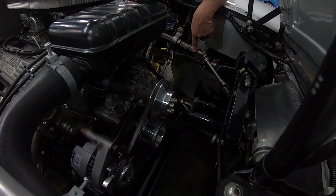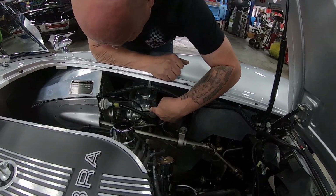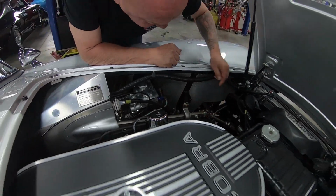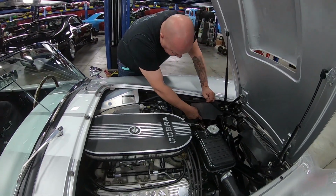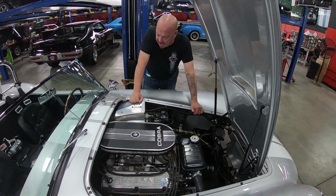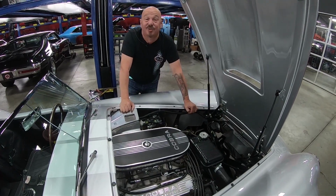You can see the manual steering here, and it's got a balanced brake setup here, so you can change that. You know, you've got a reservoir for the front and the rear brakes there. It's got fully adjustable front suspension. I mean, just a beautiful job on this Cobra, and it's silver, and it's fast. This thing is sweet, guys.